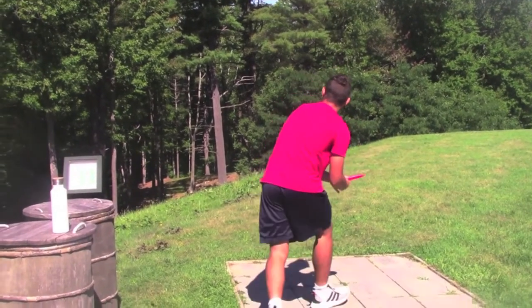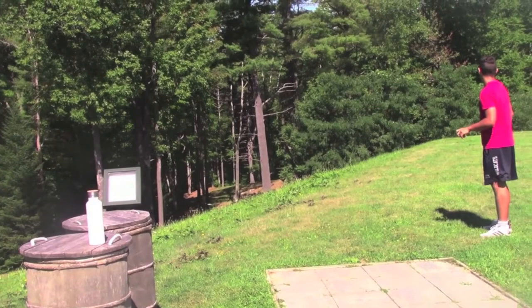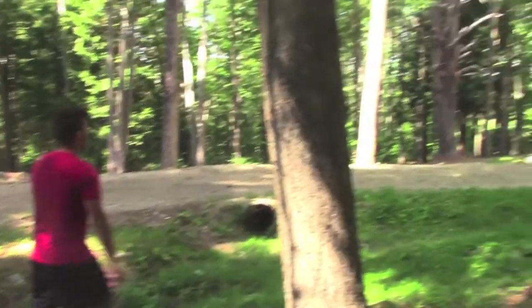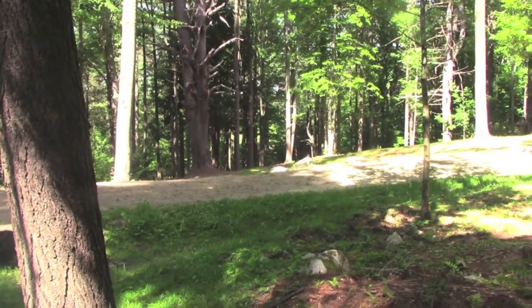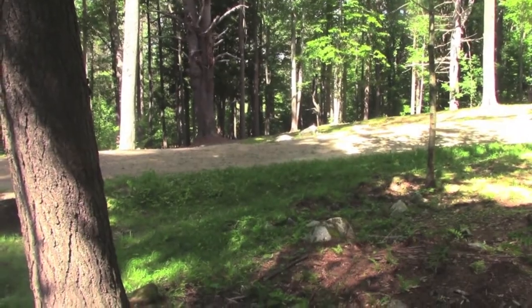I decided to go with a flick with my Firebird. Just try to keep it in the middle of the fairway. Just give myself an easy chance for par. I've never played this course before, so I don't want to get too crazy right off the tee. And I have a pretty good upshot.